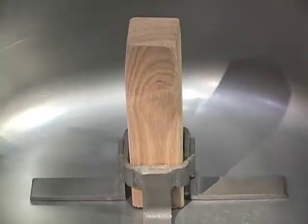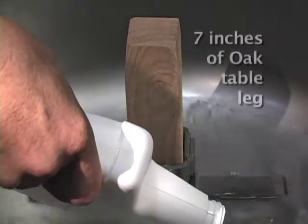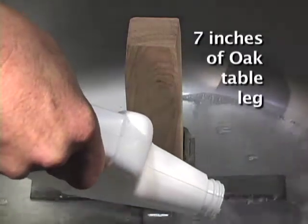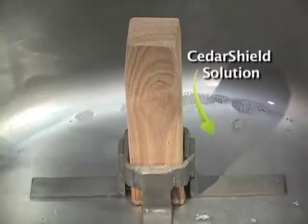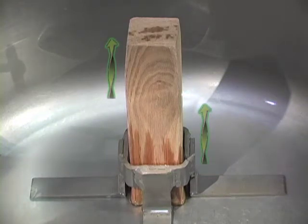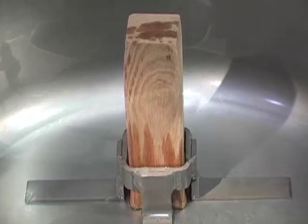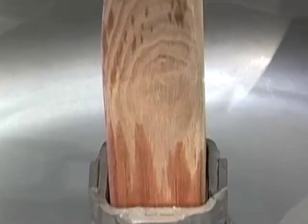Now let's watch what happens when CedarShield is applied to wood under the eye of a time-lapse camera. In this example, we support a 7-inch length of oak table leg so that the bottom of our sample is slightly submerged in the solution. CedarShield immediately begins its amazing journey from the bottom to the top of the sample, steadily wicking into the porous surface, traveling up through the entirety of the sample via the vascular pathways found in all species of wood, defying gravity.